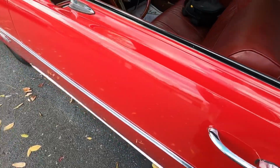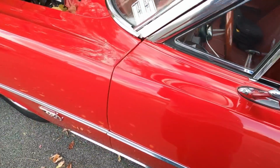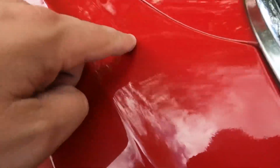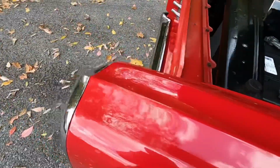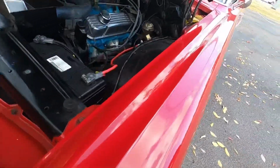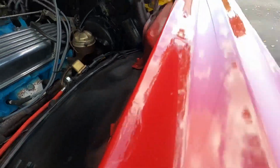Chrome looks good. Pitting on your mirror. Some very slight dimples in the paint here. It looks like some kind of chemical peel. It's very, very light. Touch up mark. I say it's very light like that because you might not be able to see it in the video, but in person you can see it if you look close. A little touch up mark there.